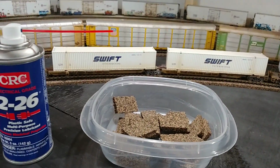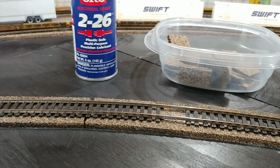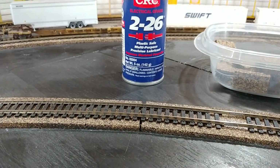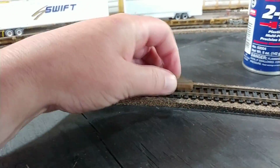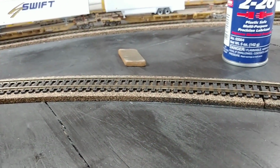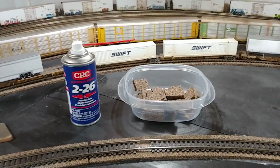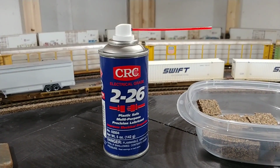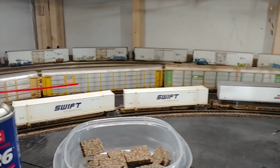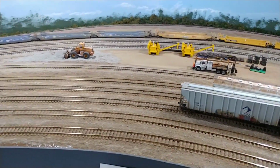So that's what I've been using, and one of the reasons I really like it is it doesn't scratch the surface of my rail. Every little microscopic scratch we get in our rail, which the abrasive pad definitely causes, will hold dirt, and then you start to lose performance in your trains. So that's the stuff that I use. I've been using it now for the past couple of years, and I just went through and cleaned the entire layout using that stuff, and I'm really happy with the way it turns out.